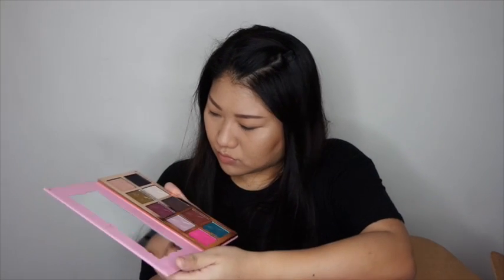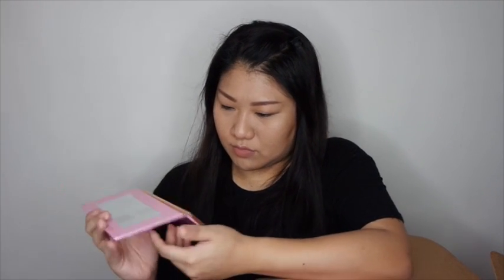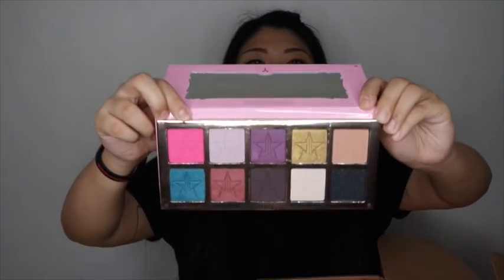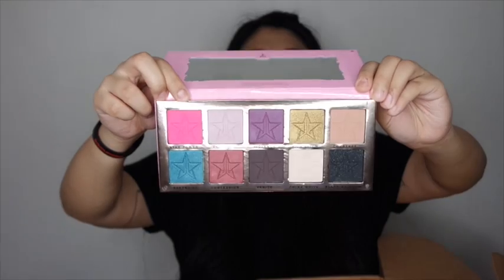And wow, look at that. Oh my god, this is pretty. Okay, this is bigger than what I imagined. And of course, a pink color. I don't really fancy this pink color. I fancy this pink color much more. So maybe Jeffree, for the next palette we can have hot pink instead.